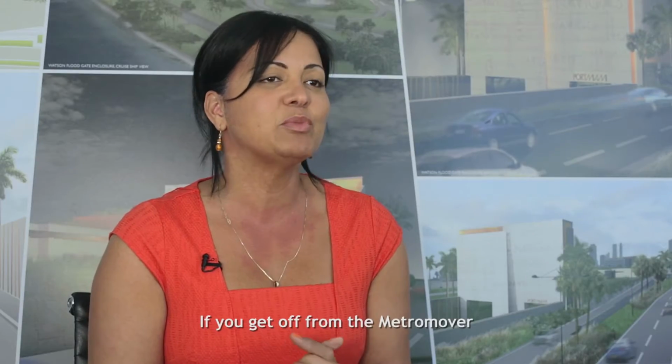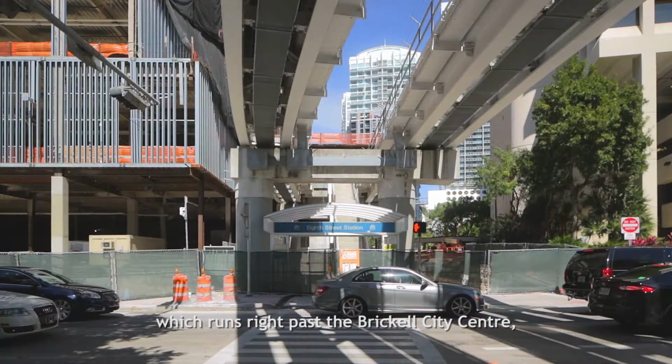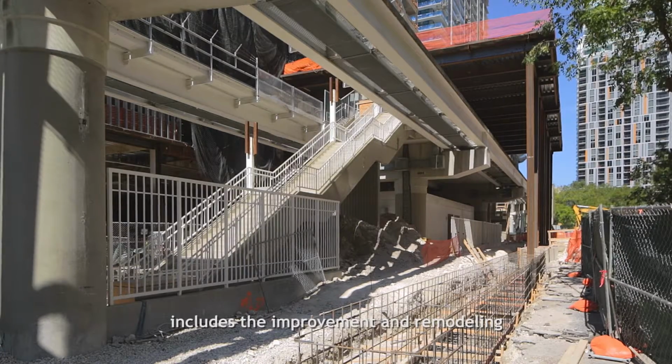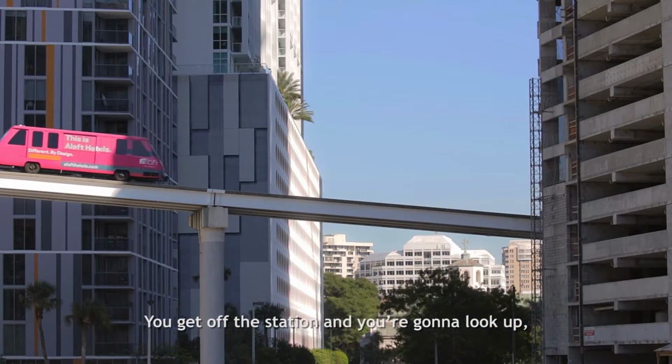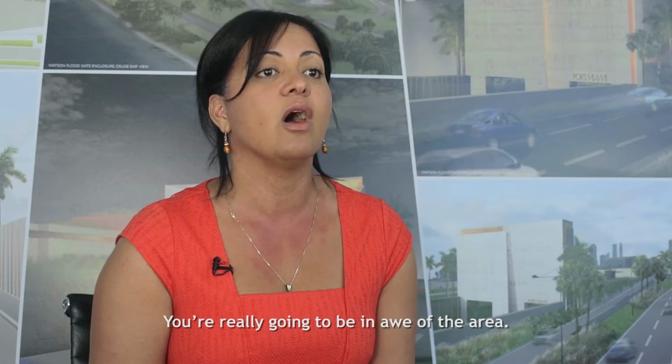If you get off on the Metro Mover station on 8th Street Station, which runs right past the Brickell City Centre, part of our Brickell City Centre development includes the improvement and remodeling of the 8th Street Metro Mover station. You get off the station and you're going to look up and you're going to see wonder. You're really going to be in awe of the area.